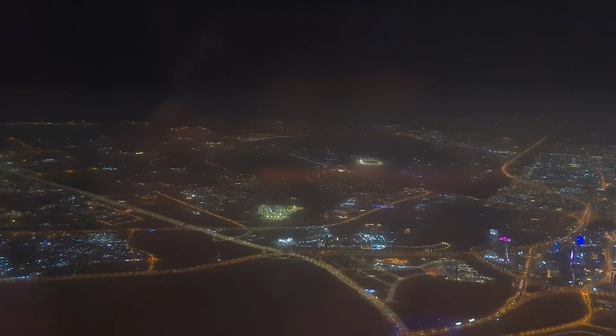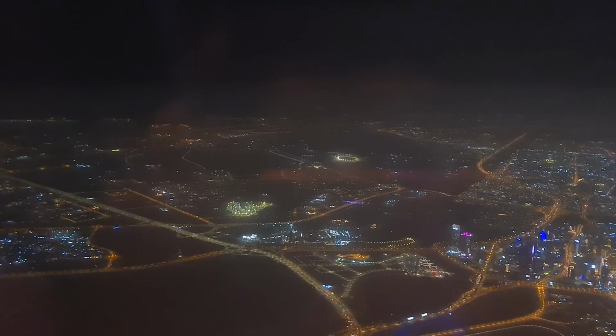Now sit back and enjoy the landing into Dubai International Airport with a flyover Dubai City.